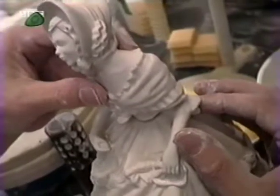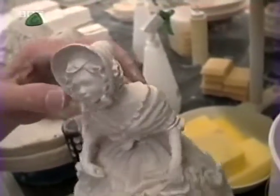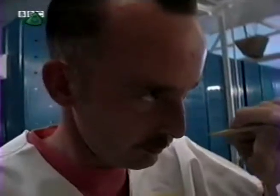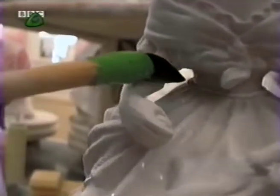In this factory, they also make pottery figures. It's very skilled work. The arm there, see it? Go around the waist now.